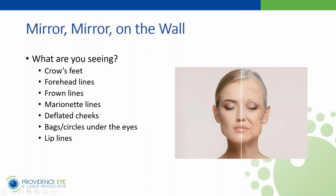With age, we also lose volume in our cheeks, or deflated cheeks. We can get some bags or circles under the eyes. We sometimes call that the tear trough. And we also lose volume and definition in the lips, sometimes even getting those little vertical lines above the mouth.